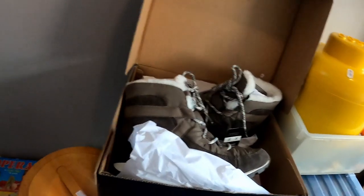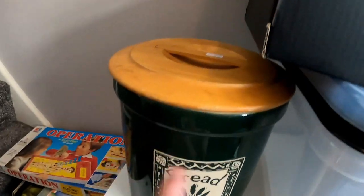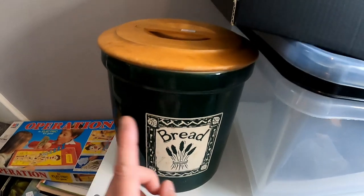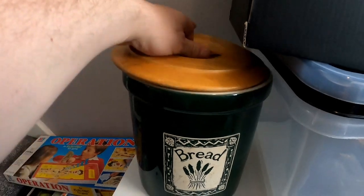Here's the bread bin, which is, it's all right. There's nothing special about this one. I actually nearly bought this the other day, but it was really busy in the shop. Didn't want to wait in the queue. I was in a rush. So I left it. It was still there today, so I thought I'd pick it up.